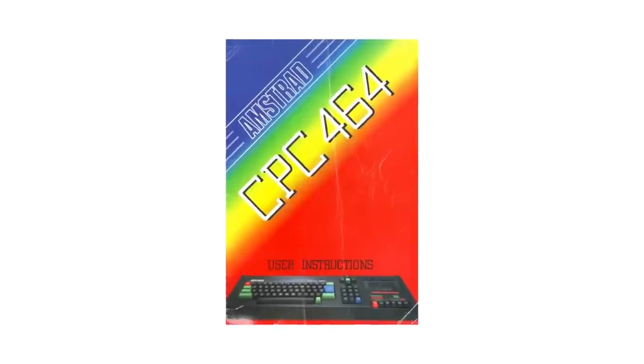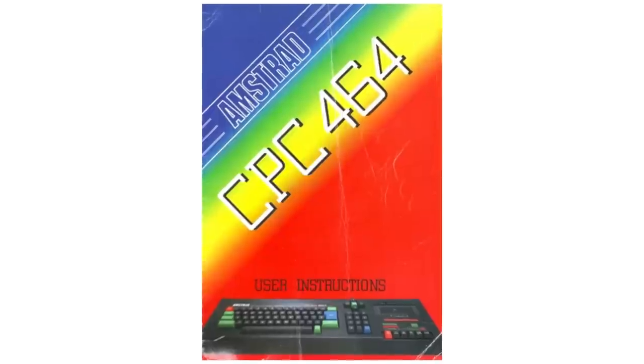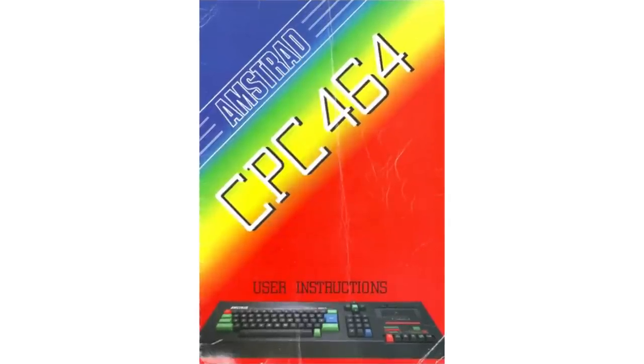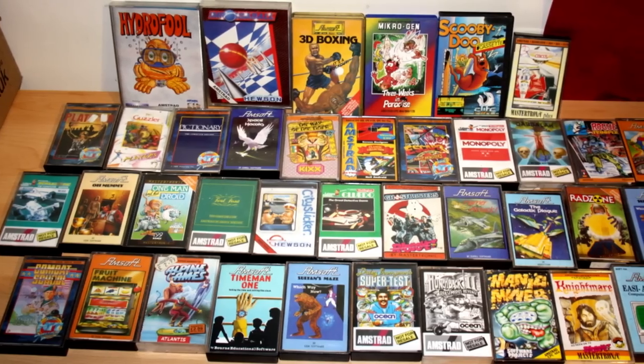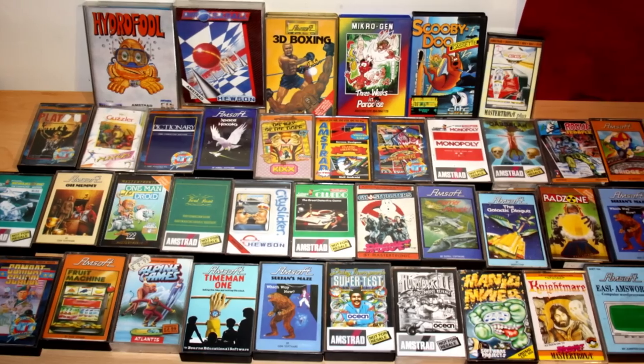Having a manual would be helpful in order to learn the various commands to start up programs and such, but just look around online and you'll find them without much trouble. Now, what can you actually do with the thing? Well, most of the applications were actually for CP/M rather than AMSDOS.